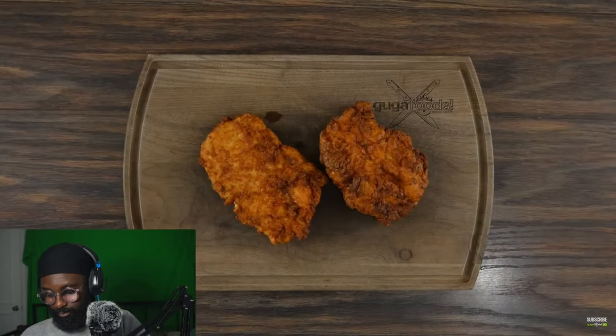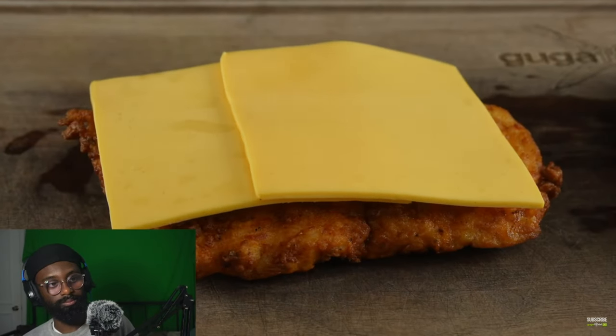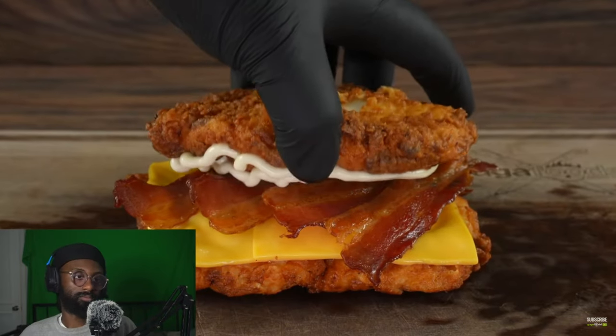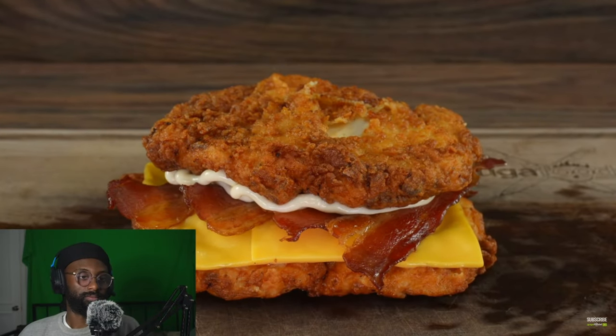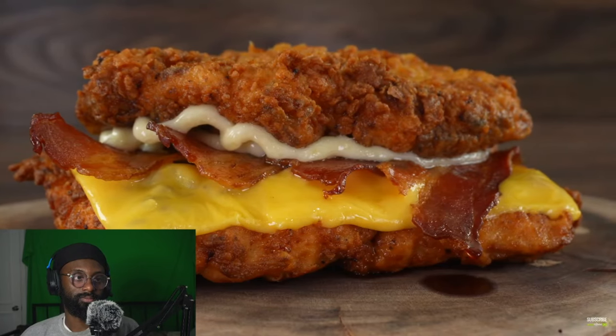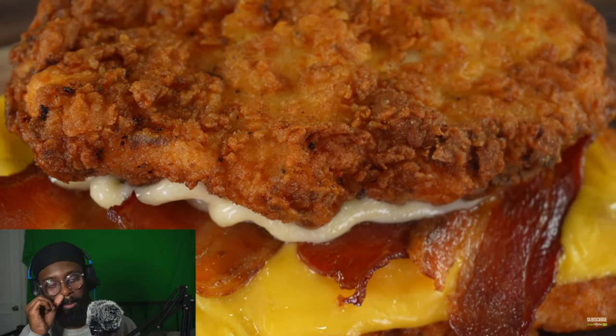Once it's nice and golden brown, on the bottom layer add a good amount of mayo, followed by two slices of American cheese. Of course, you can't forget about the bacon. And to finish it off, another fried chicken with mayo right on top. This is the Double Down from KFC. And since this was a success, they actually brought it back a few times. But nowadays, it's still discontinued.